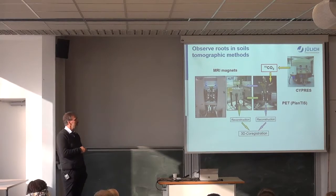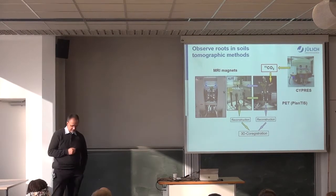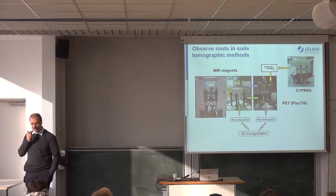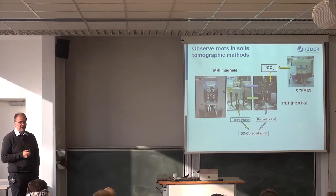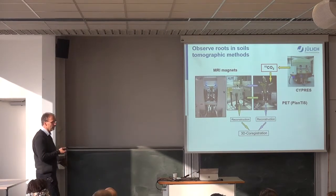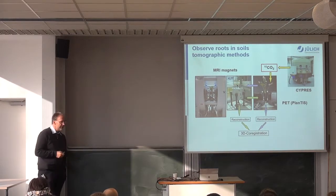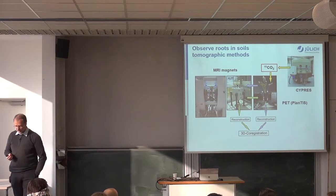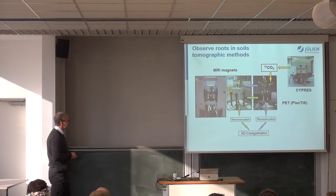In our specific case, we use 11C CO2, a short-lived isotope, C11, with 20 minutes half-life. 20 minutes half-life means you can't buy it, because if you have it, it's gone. So you have to build it yourself. This is the system here, Cypress. This is a small 75-ton machine, which is in a bunker because it's heavily producing radiation.